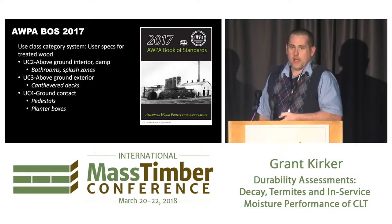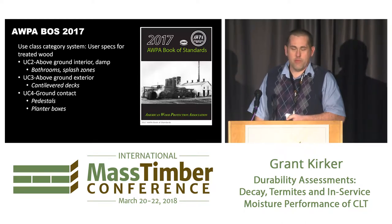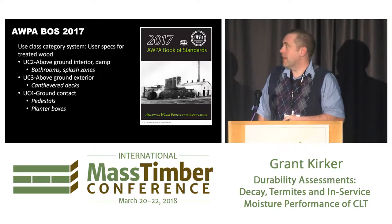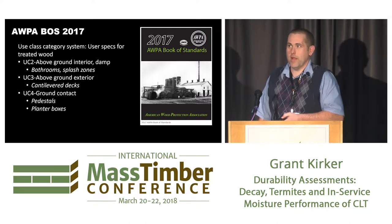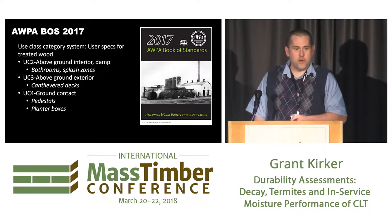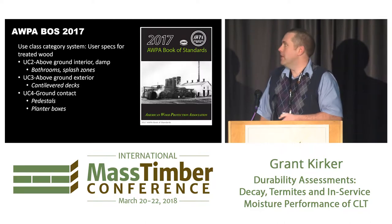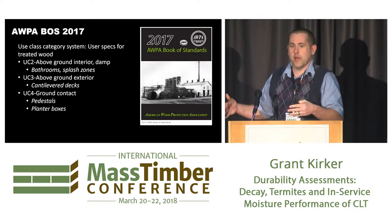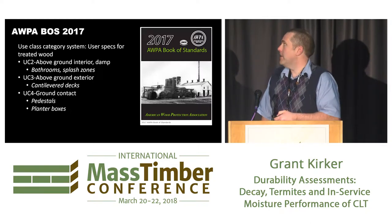UC2, which is mentioned a lot in the National Design Standard and CLT specs, is above-ground interior that's frequently damp, where damp is defined as above 20% moisture content. To me, that's bathrooms and splash zones. UC3 would be above-ground exterior. Cantilevered exposed decks would be a good example of that, where they're wetted but not frequently wetted. And of course, UC4 is ground contact. There's also UC4A, B, and C, depending on severity of the environment. Just to throw some examples out there, pedestals close to ground contact can sometimes be considered UC4, and also planter boxes, because everybody loves plants, right?